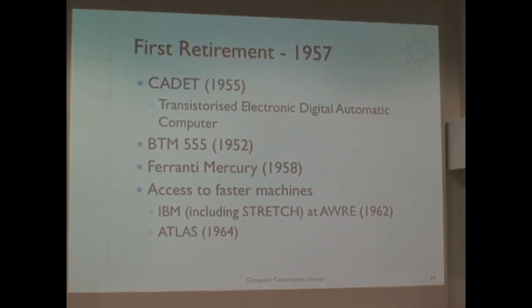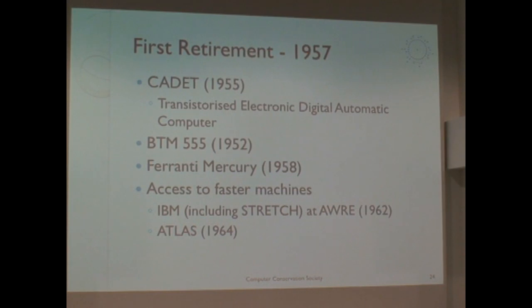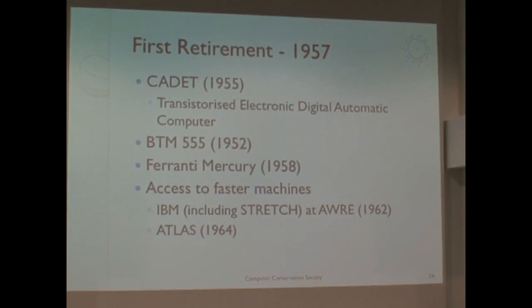The same guys that built the Harwell machine had built, with their experience from that machine, a transistorized machine known as the Cadet. Cadet was really the first completely transistorized machine in the UK. There had been similar machines, but they're not completely transistorized. And this used a small magnetic drum and punch cards. They'd also then, of course, buy systems off the shelf, commercial systems.